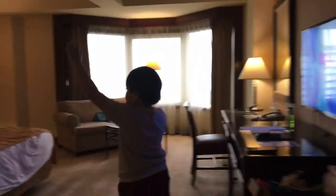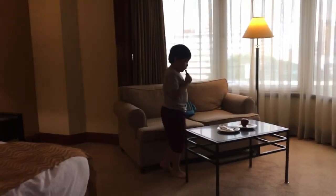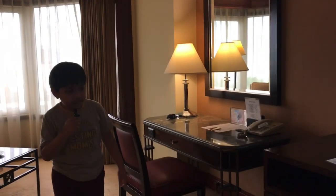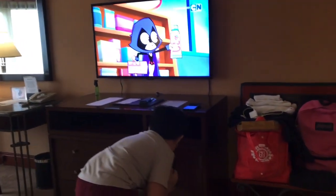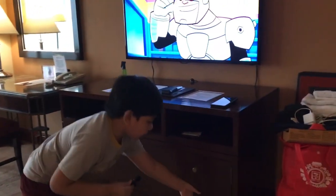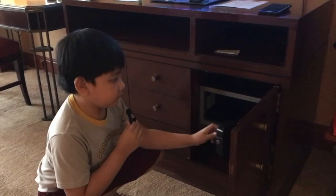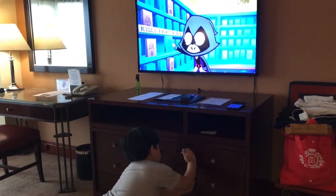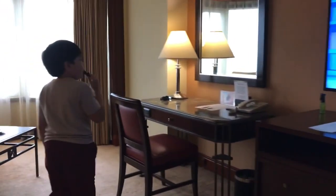And now, here is the room. We have a nice bed here and a comfortable sofa with an apple that is just for detail. And this is a table, cabinet storage in here, and also over here. And in here, we have a safe. And also, we have this 4 feet TV.